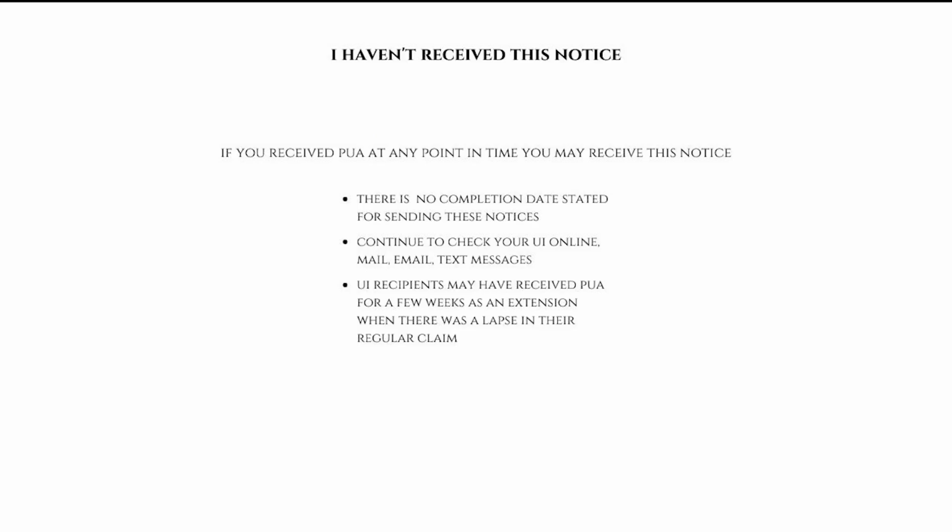Now, many of you are wondering if there is something wrong if you have not yet received this notice. Do you need to call the EDD to check the status, or are you all set and you do not need to worry about this? If you have received PUA at any point in time, including receiving PUA as a brief extension for unemployment benefits, then you should still check back to your UI Online account for this notification. There currently is no completion date stated by the EDD for sending out these notices, so please do continue to check your UI Online, your email, your mail, and your text messages to see if you're required to provide this documentation.